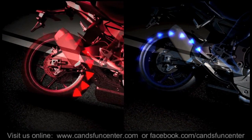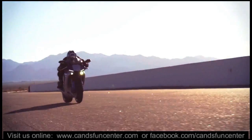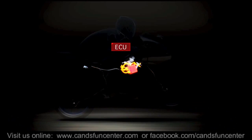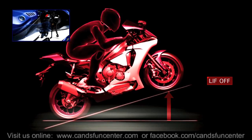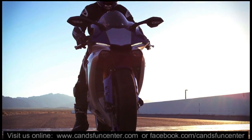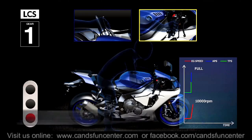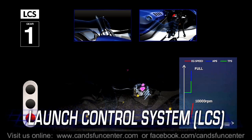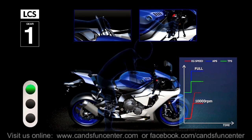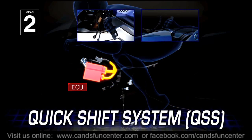The slide control system, the first of its kind on a production motorcycle, comes directly from the YZR R1. If the gyro sensor detects too much yaw while accelerating during hard leaning conditions, the ECU will step in and control the engine power to reduce the slide. This too can be adjusted by the rider. A lift control system detects front to rear pitching rate and enables the ECU to reduce front wheel lift during acceleration, with a total of 4 settings.